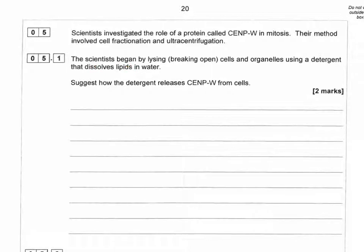So how are you going to get... where are lipids in cells? You've got the phospholipid bilayer, so that's important to start off with. The cell membranes are made from phospholipids. So what is the detergent going to do? You don't know if this carries out hydrolysis. You don't know it's going to break it down. It dissolves, so it's dissolving the phospholipid bilayer, which is the membranes.